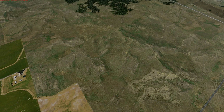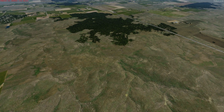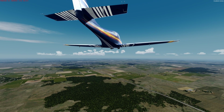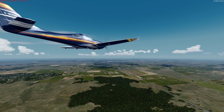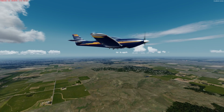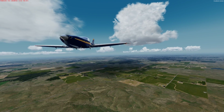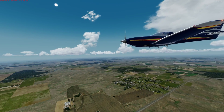But look at how sharp the ground textures are in version 4. Pretty amazing. Really, really good. It's not just the auto-gen. It's also the ground textures. I also feel like the visibility handling has improved quite a lot.